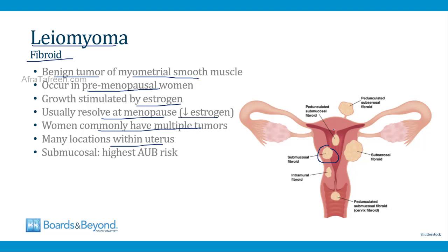Some fibroids have a stalk, those are called pedunculated. Fibroids can also occur on the outer surface of the uterus, these are called subserosal fibroids. They can also be in the wall, these are intramural fibroids, and sometimes a pedunculated fibroid can extend through the cervix like shown here. And we'll talk in a second about the symptoms of fibroids, but one of the symptoms is abnormal uterine bleeding. And you should know that the submucosal fibroids, this type right here, is the type that has the highest risk of abnormal uterine bleeding.